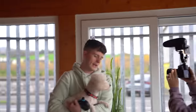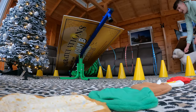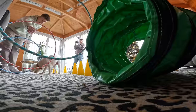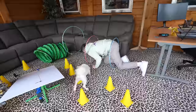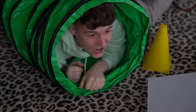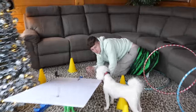Let's go get Bailey. Okay, Bailey, can you do any better than Rocco? The minute I let you off this lead, the race starts, okay? On your marks, get set, go! And he's going, why did he go around the hoops? Bailey, through the hole. Oh, he's nearly going through the hole. Come on, through the hole. That's it. Come on. This is how you do it, right? Through the hole, Bailey. I feel like I'm really cheating this one because I'm actually doing it for him.